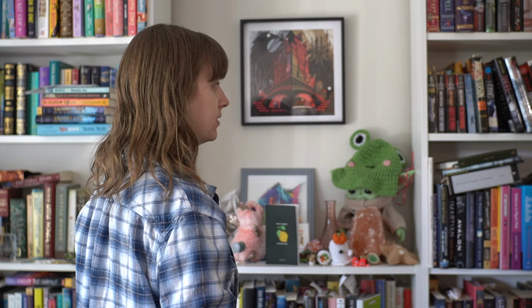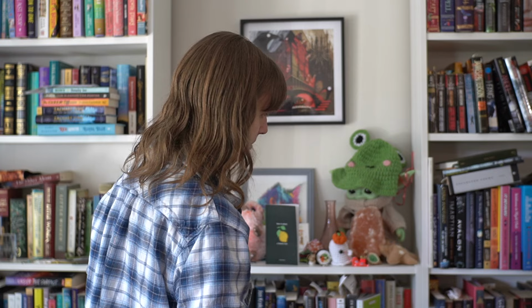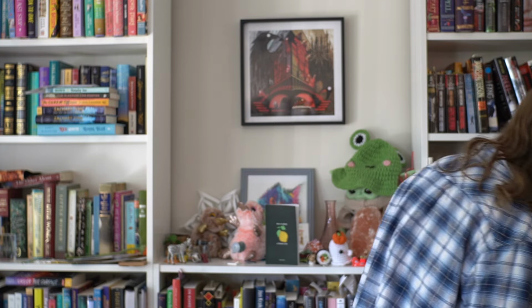For D, we could do Daphne du Maurier. I do have a couple of her books somewhere. But they're in my second layer of shelving, so if I can find one that I don't have to rip my shelves apart for, that would be fabulous.